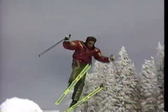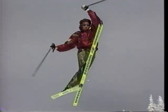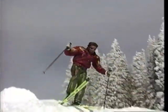Barton letting it all hang out with the Screamin' Seaman. Let's check it out here. He gets a good Daffy, gets a leg crossover, gets a trick in. He could use some more air, and he's got to keep his head up. You can see he looks down and lands back.